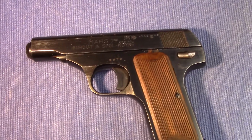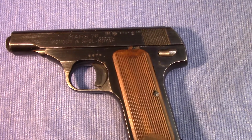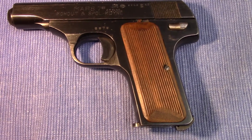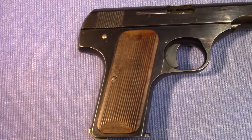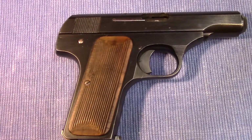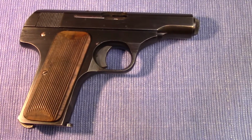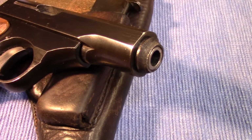It was produced from 1937 to 1942, and then again after that, 45 to 47. That's what Ian has come up with and what I've also read online. Germany invaded Czechoslovakia in, I believe it was 39. They allowed this company to continue to produce this weapon for the civilian and police market.